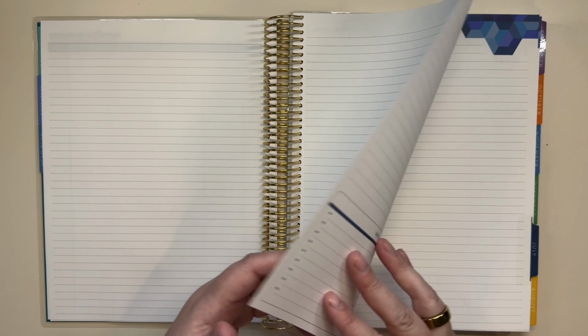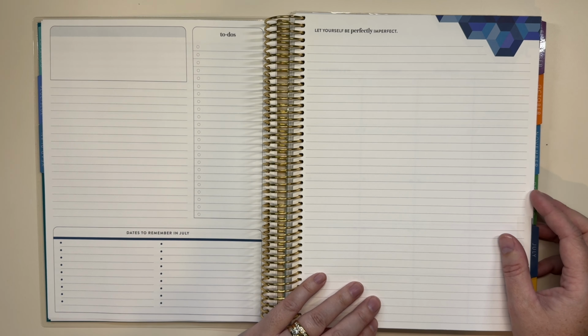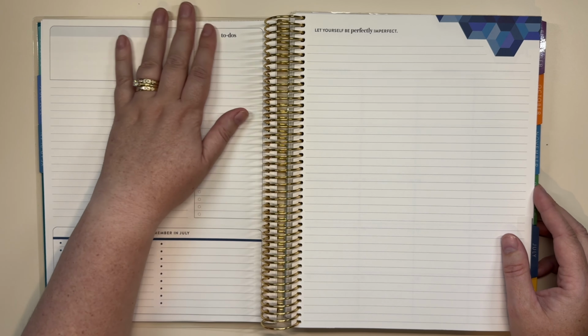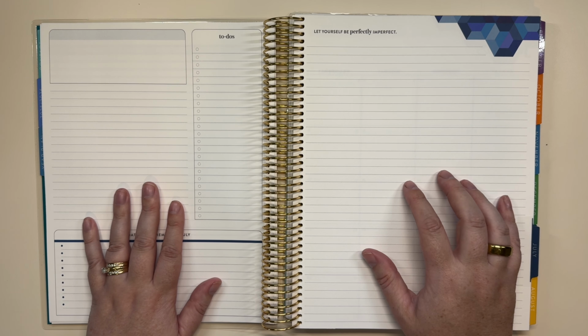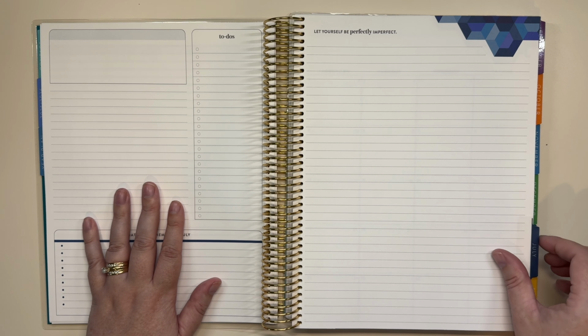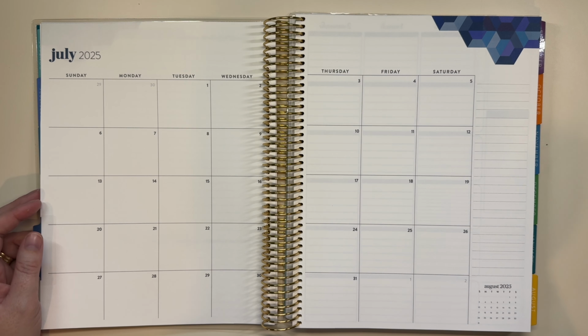Then you have 2 line notes pages and then your monthly dash that you're going to see repeat throughout the book. This was one of my heavily utilized notes pages in this planner when I was in the classroom, and even now in an admin position, it comes in handy.